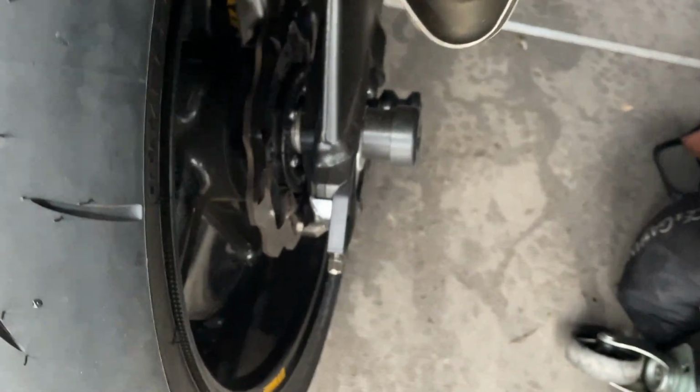I think the wheels for me, it's the wheels that actually set it off. The Dymag wheels are so sick.